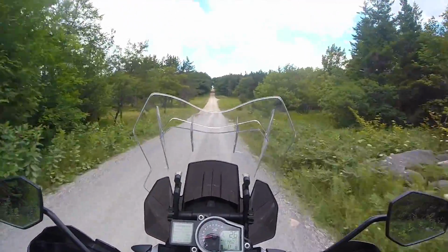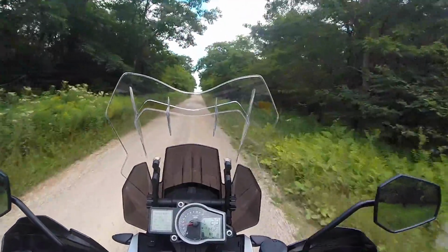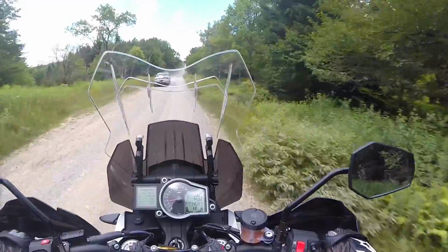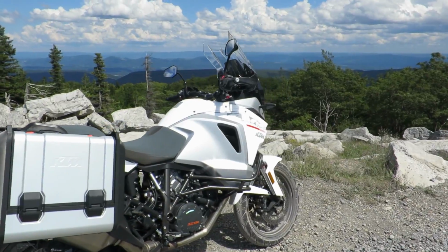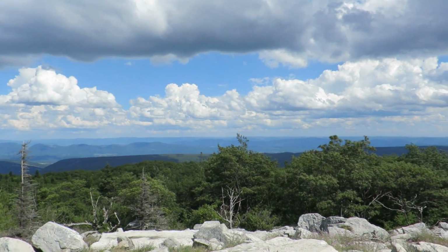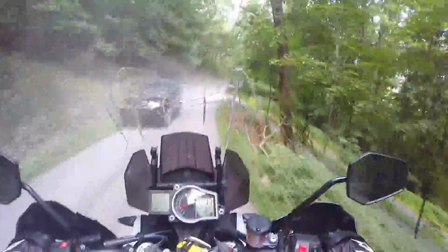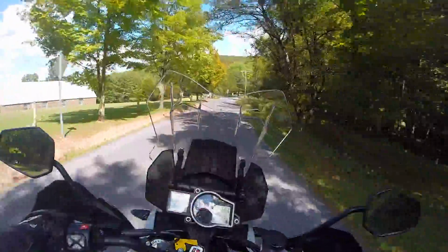Looks like we're out of gravel and it's time for dirt. You can't help but feel just a little bit like Charley Boorman and Ewan McGregor. Riding off road, but I'm much happier back here on the asphalt.